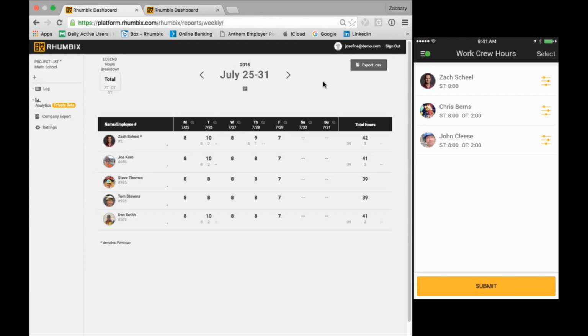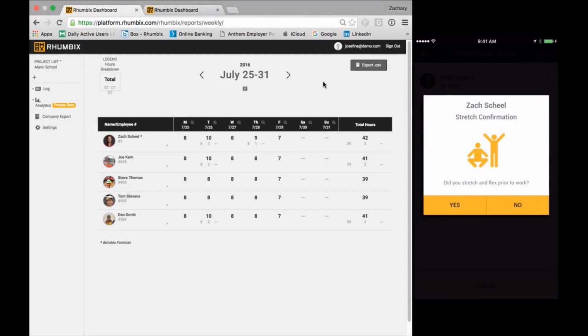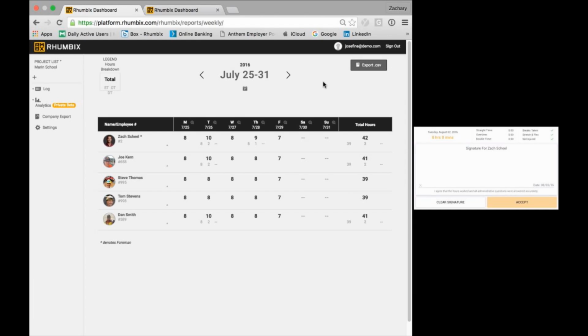So it tells me crew members are notified, and so what's going on now is I myself as the foreman am a crew member, so I'm going to go through the end of day sign out procedure. For companies that are involved in OSHA's voluntary protection program, we have the ability to customize all the questions, and so for this one it's for OSHA VPP. It's asking if you stretched and flexed today. I'm going to go ahead and say yes I did. Were you injured today? No, I was not. And did you receive your breaks today? Yes, I did.